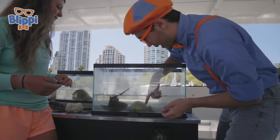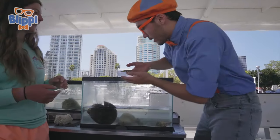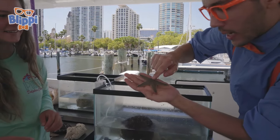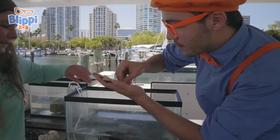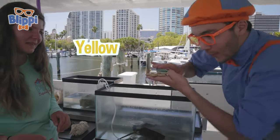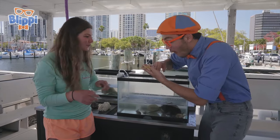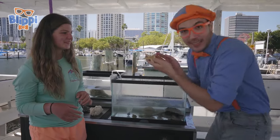Whoa, Mackenzie, I think I know what this is right here. Hello. Look, this is a starfish. Look at how cool he is. His back is kind of a greenish gray color, and his belly is yellow. Oh, Mackenzie, he's kind of tickly. What are all these little pokey things? All of those little pokey things are called his tube feet, and that is how he is able to move across the seafloor. Whoa, he has a lot of really cool tube feet.